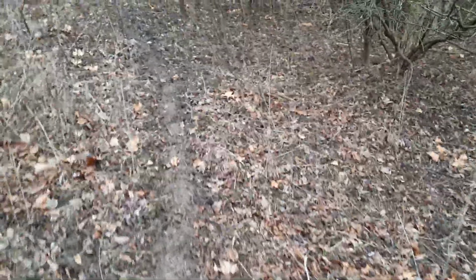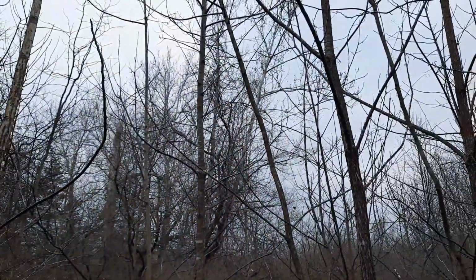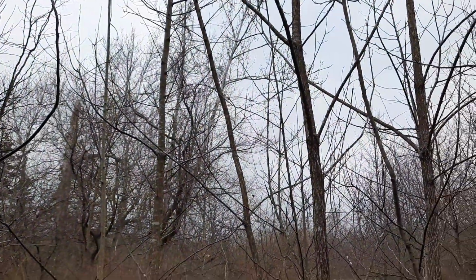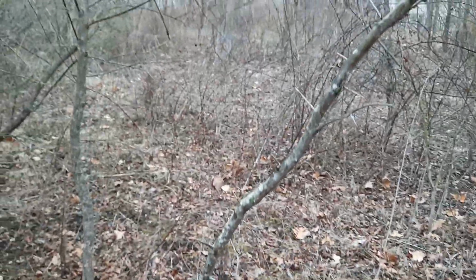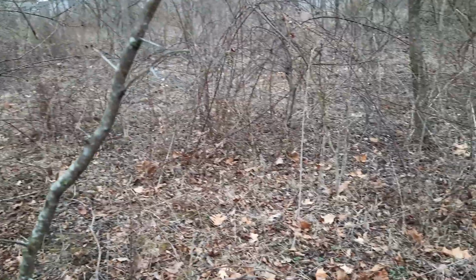Just kind of working this trail edge towards the back of the property here. I love coming out on these overcasted days. Can't really tell it, but got some sprinkling. Might be able to hear it. But it just makes seeing everything on the ground so much easier on these overcasted days.